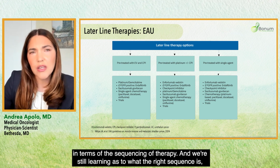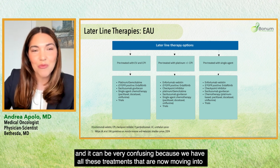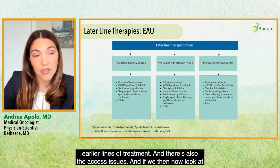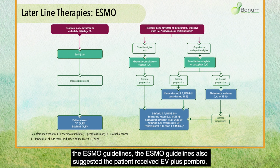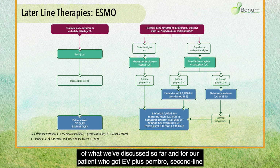And we're still learning as to what the right sequence is. And it can be very confusing because we have all these treatments that are now moving into earlier lines of treatment. And there's also the access issues. And if we now look at the ESMO guidelines, they also suggest that the patient who received EV plus Pembro, consider platinum-based chemotherapy, consider erdafitinib. So really all in line with what we've discussed so far.